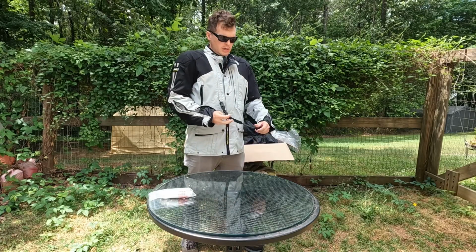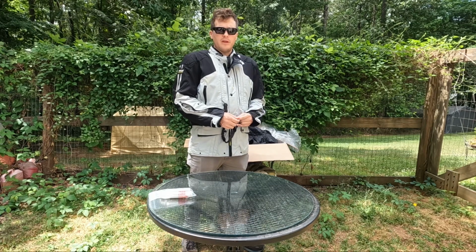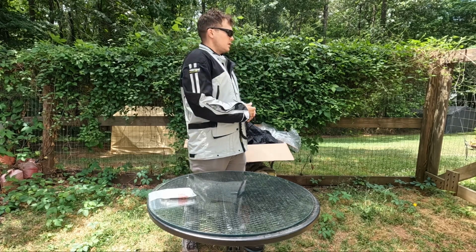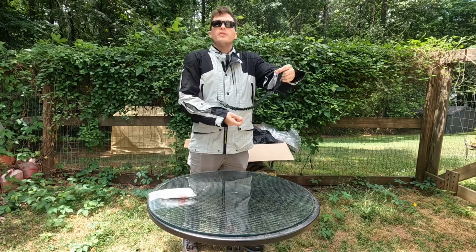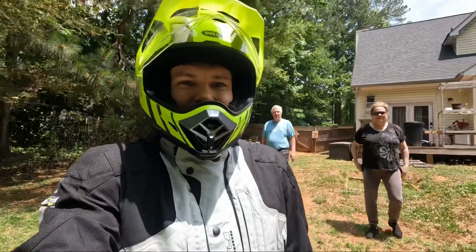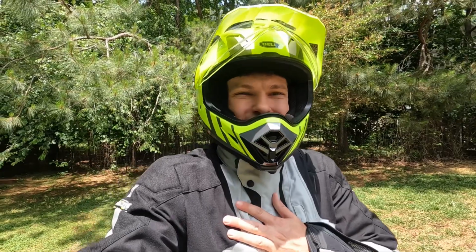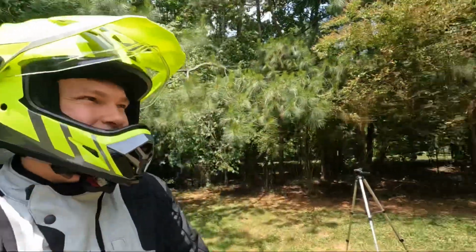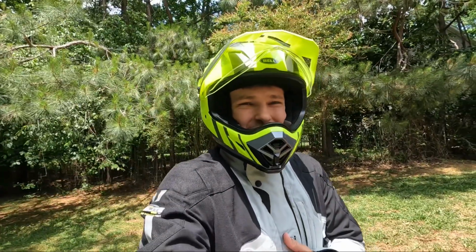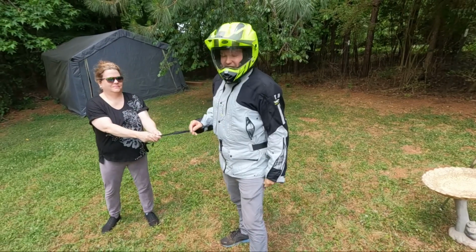Enough of me rambling. I'm going to cut to the demo sequence. I'm going to get some help, and I'm going to put on my helmet so we can see how it fits around the helmet. I'm going to have my mom pull the cord, and we'll see how this thing flares up in real life. We are about to do a demonstration of the HELITE adventure jacket with the airbag technology integrated. So this is my team, my mom and my dad, and my mom is standing by for the command. All right, let's do this. Commence activation.